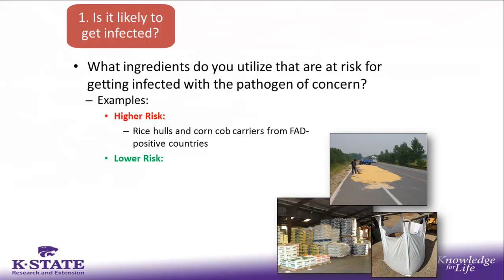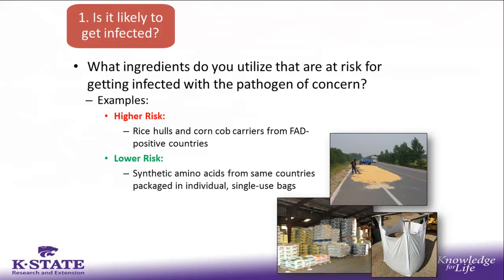cob or various agricultural products that are grown in regions where a foreign animal disease is present, in combination with the way those products are manufactured, whether it be drying corn on the side of a road or the basic agricultural practices of a region. If we contrast that to something we would consider to be lower risk, something synthetically derived in an enclosed manufacturing facility, such as synthetic amino acids, although potentially from the same FAD-infected countries, we believe are lower risk, one, because of the way they are manufactured and stored, as well as the way they are packaged in individual single-use bags that are subsequently disposed of. So this is how we help to think whether or not certain agricultural products would be at a higher or lower risk of becoming infected.